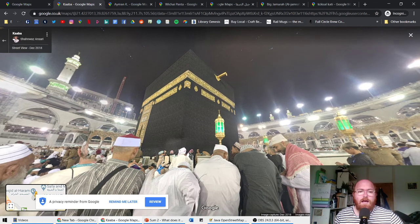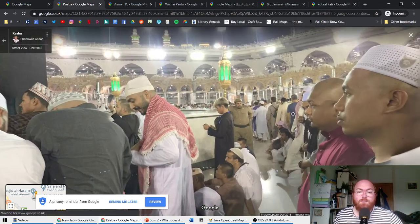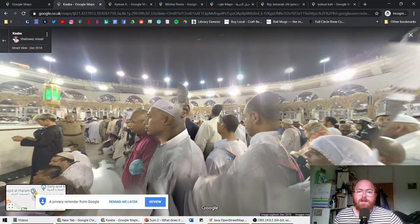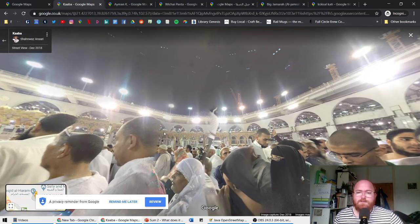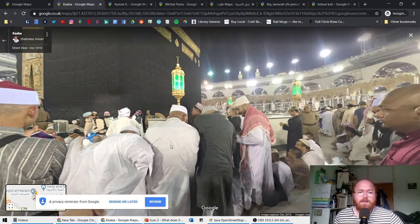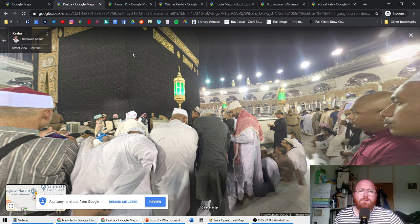So we can see the big black box here called the Kaaba, and we can see all of the Muslims who are circling around it. Sometimes Street View does funny things to people's faces. They're wearing those special clothes that we looked at in the first lesson, and they go round and round. So you can imagine what it's like to be there. It's hot, there's lots of people, but also it's very important for Muslims' religion. So they feel quite close to God, close to Allah, and they might be saying a prayer at the time.